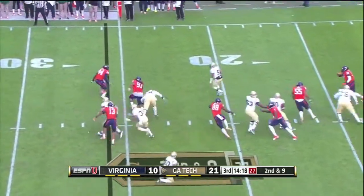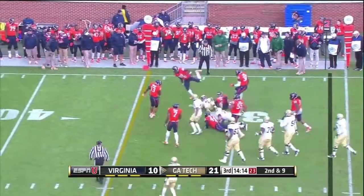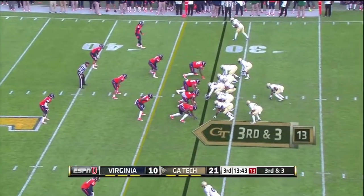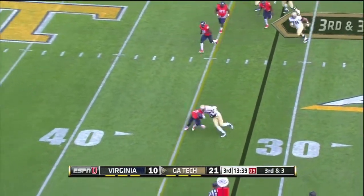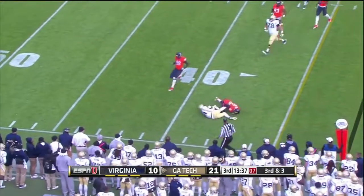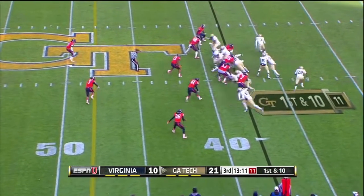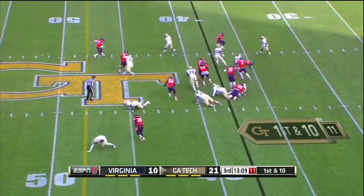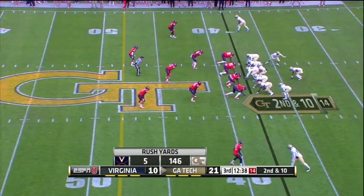Thomas under pressure, steps up, gets away, and gets into the second level on third down. Screen pass to Waller. Stiff arms Phelps and picks up a first down. From the 38, Thomas tackled for Georgia Tech.